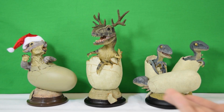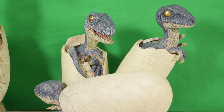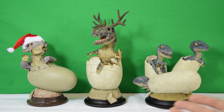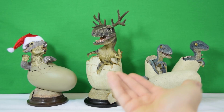And for comparison, here's the other models in the Rebor Club Selection line. You can see we've got Jolly here, the baby Triceratops sporting her little festive Santa's hat. And here we've got Lock, Stock and Barrel, the baby Velociraptor hatchlings. You can see that Rudy is much bigger proportionately in body size than the baby raptor hatchlings. And that makes sense because this is a baby Tyrannosaurus Rex after all.